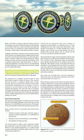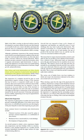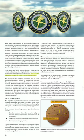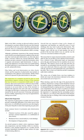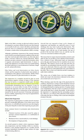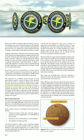Glue failure and wood deterioration are often closely related, and the inspection of glued joints must include an examination of the adjacent wood structure. Note: water need not be present for glue deterioration to take place. The inspection of a complete aircraft for glue or wood deterioration requires scrutiny of parts of the structure that may be known, or suspected, trouble spots. In many instances, these areas are boxed in or otherwise inaccessible. Considerable dismantling may be required.